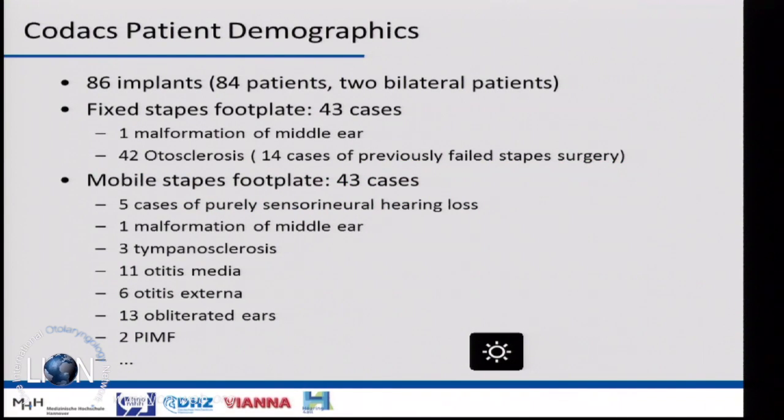You see different conditions. Half of them have a fixed stapes footplate, for instance, advanced otosclerosis.